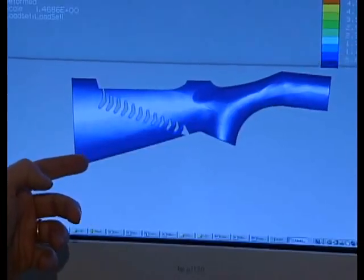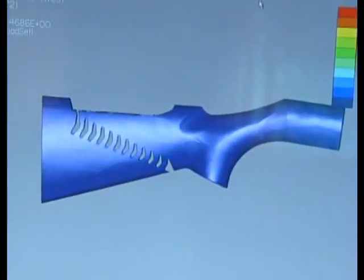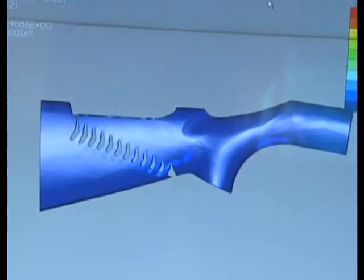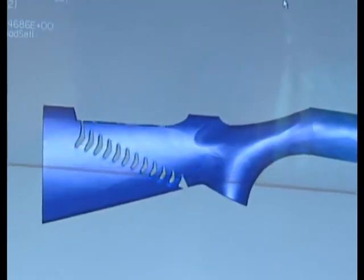The computer simulation shows the stock flexing and is the result of 4 years of design and experiment to manage the recoil from today's Magnum loads. Along 4 years, improving year by year our concept, until the end when we were satisfied by the result, and the result was significantly perceivable by the shooter.